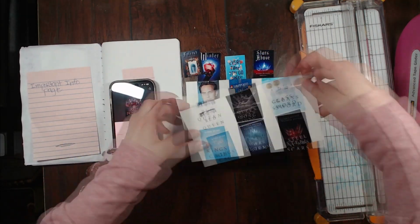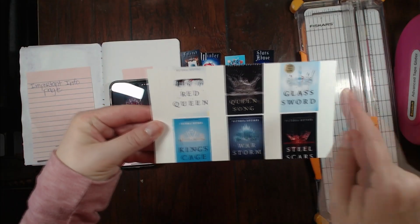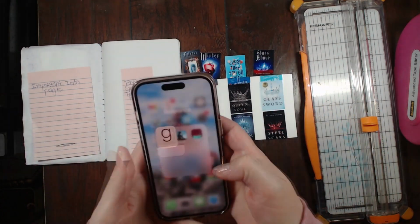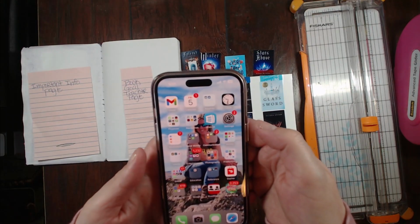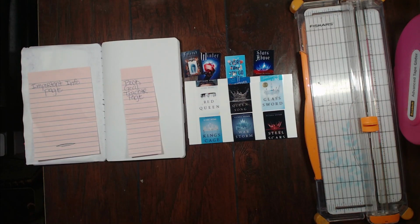So I printed off all of the books that I have read on a 4x6, and when I make collages like this, I use an app. Let's see if I can find it. Holy cow, where is it? I can't even see it. Oh my gosh. Oh, there it is.